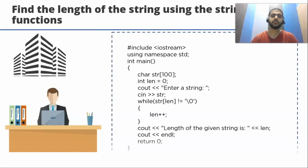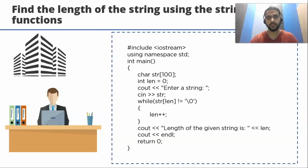Right? Coming to the next question, find the length of string without using the string functions. So this is again a coding question. In this example, we are taking a character array as input. Then we are checking if the value inside a character array is null or not by using the null operator. Then we are validating the same in while loop, and if it validates to be true, then we are increasing the count of length by 1. So this is how this question can be done.